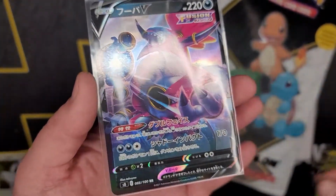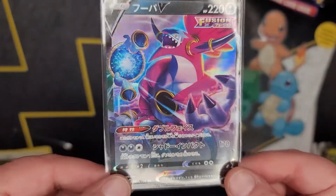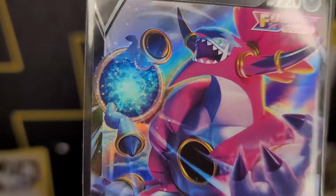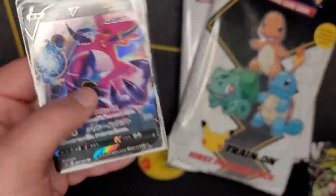Oh, cool. Koopa. That's a cool one. Ooh, I really like that. Look at how gorgeous that is. Really shiny. Cool. It's so cool. Nice. Yeah, so that is really awesome.